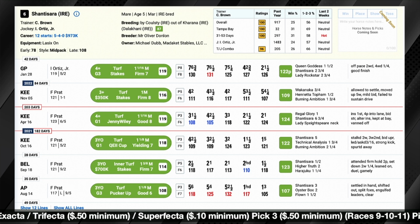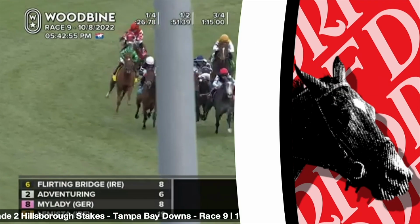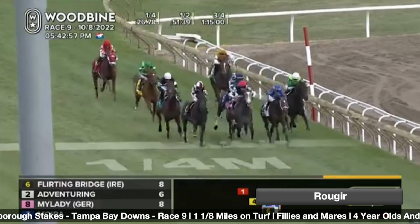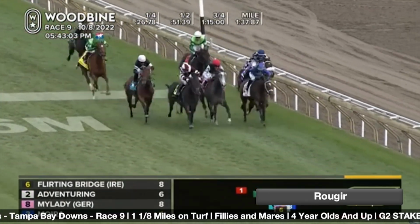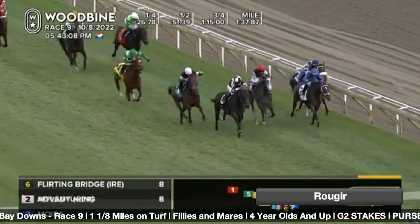Let's move on to Chad Brown's other runner, Rouge, who was also a former Grade 1 winner. And we'll check out her last race in the E.P. Taylor Stakes at Woodbine. And that is her coming into the stretch and about second to third to last. She has a lot of work to do, but has that long stretch at Woodbine to work with. And she is able to grind down the leaders to just get up here for a neck victory.